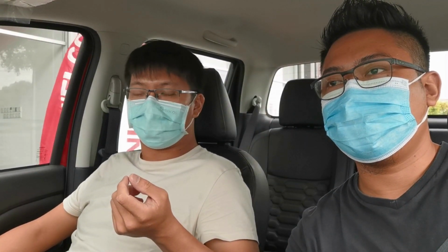So I want to know what the differences are between this one and the previous one. Of course this one has a lot more improvement: the steering wheel, the screen, and so on. But it's nice to see that Nissan improves on these little things when it comes to the previous model, almost the same platform, the same engine. It's better. Yeah, it's a lot better.